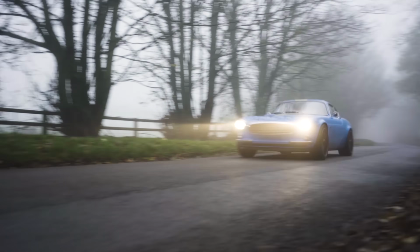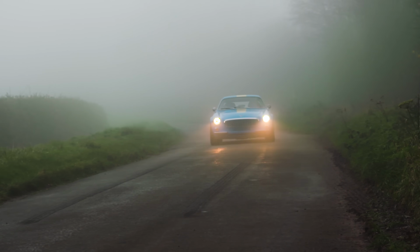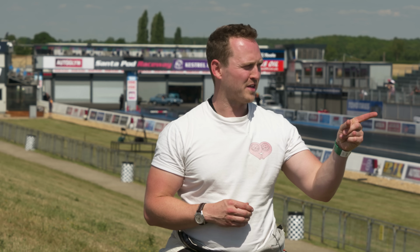Take for instance the Cyan P1800 we reviewed a few years ago. The craziest resto mod version of what started life as a humble Volvo P1800. Well, it was the craziest until we saw this thing.